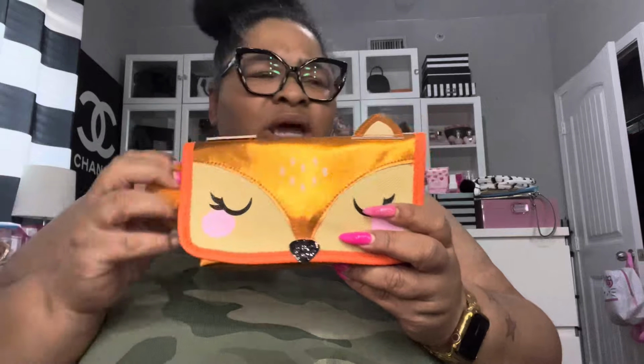Cute little fox pouch. Got this from Walmart many, many years ago. This baby was a big thrill on my fall what's in my bag video. I did a video as well as an Instagram post. I kind of like, no, it wasn't this. It wasn't that. I had a fox something. Oh, that keychain is something else.